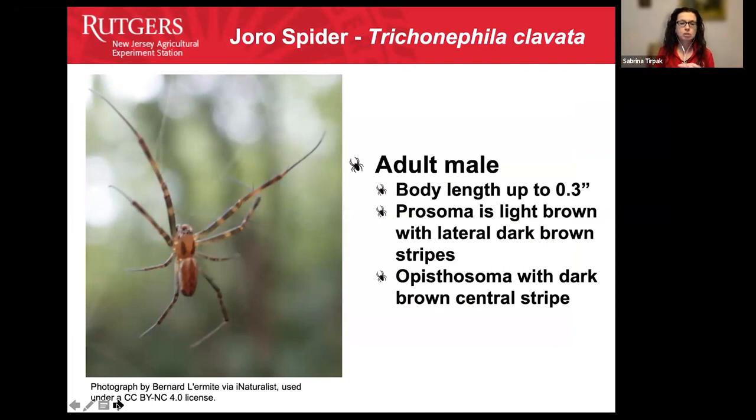The males are usually not even noticed. The male body length is only less than a third of an inch. And as you can see, the males are not brightly colored like the females. They're light brown, and there are a couple of dark brown stripes on the cephalothorax. And then there's a central darker brown stripe on the abdomen. So much smaller than the females and pretty dull colored.